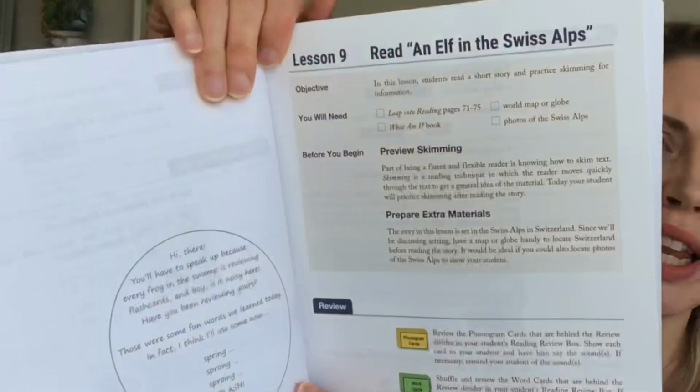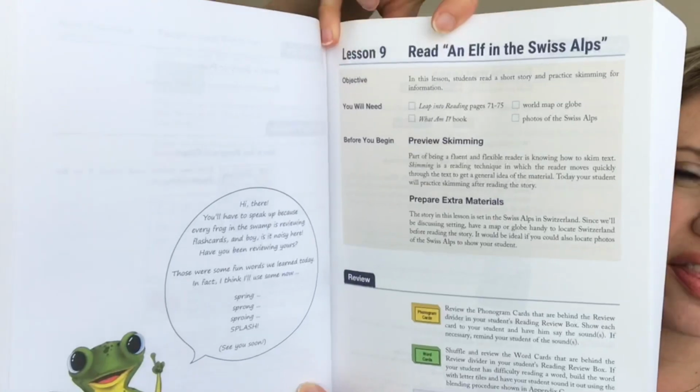Last, I love the fact that it's so open and go. So before a lesson, I will take a minute and I will read the little bit that they have here for the parent. It takes me about 2 to 3 minutes. It's just a good little bit of information. I skim it to see what it is that we're learning that day. And then I'll take a peek at the activity book.